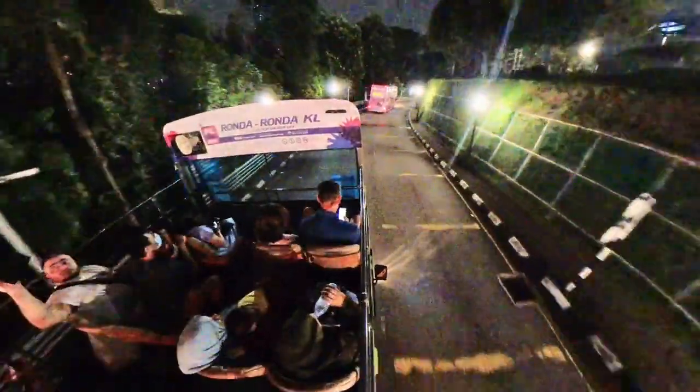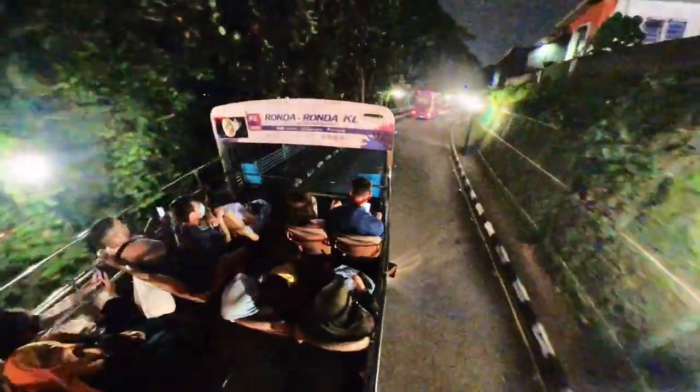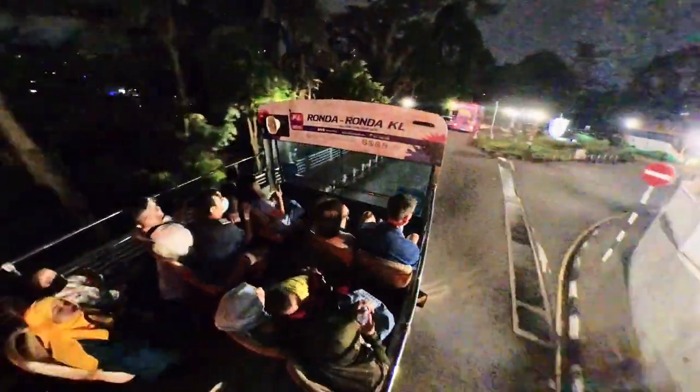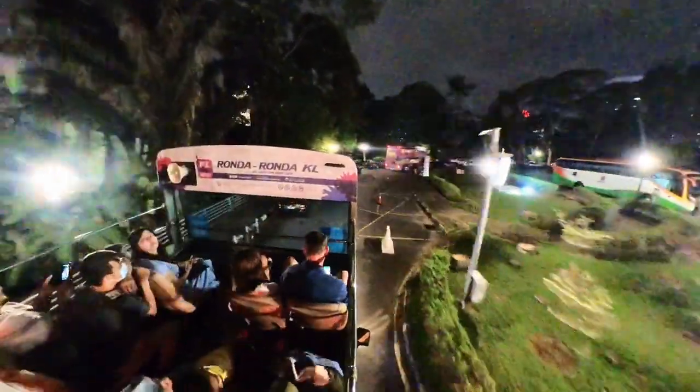We also don't forget that there is a modern and elegant revolving restaurant named Atmosphere, situated at 218 meters above ground level, providing diners with a panoramic view of the city.